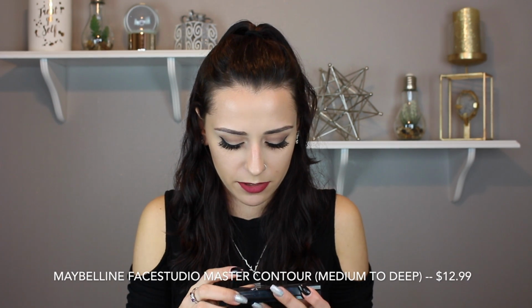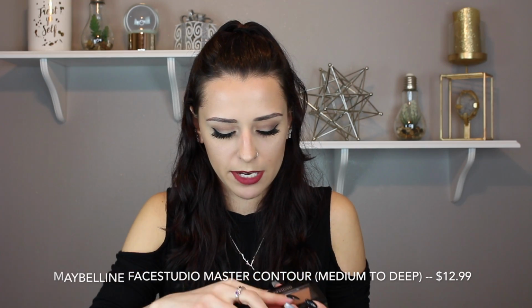Okay, I don't know if I would consider this a highlighting palette, but it's got a highlighter in it. This is by Maybelline New York. It's their Master Contour Palette in the shade Medium to Deep. It looks like this, and it comes with this brush, which is a perfect shape if you like to contour your nose, but I don't.